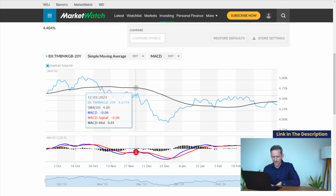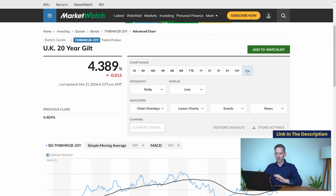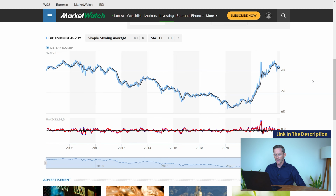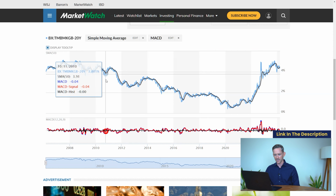So as you can see here, the current UK 20-year gilt rate as of the 3rd of December 2023 is 4.671%. Now, what I've done with my screen here is I've zoomed it out for an all-day period. Okay. So what you can see over the course of time is how that gilt rate has changed. So if we go back here to the start of where the chart begins in 2006, you can see gilt rates at around 4%. Then what happens is we approach 2010.